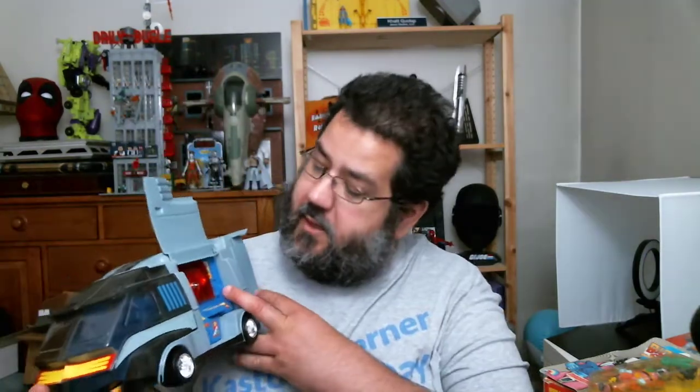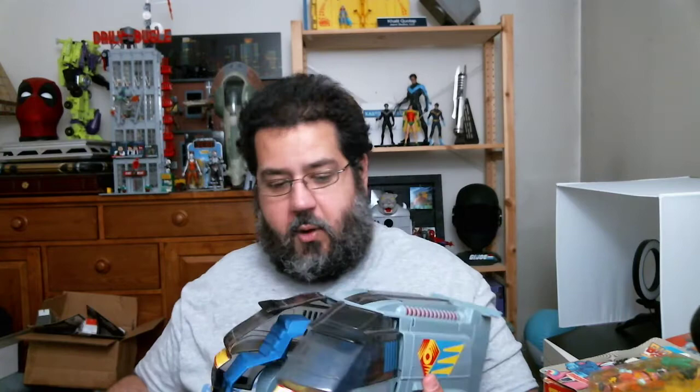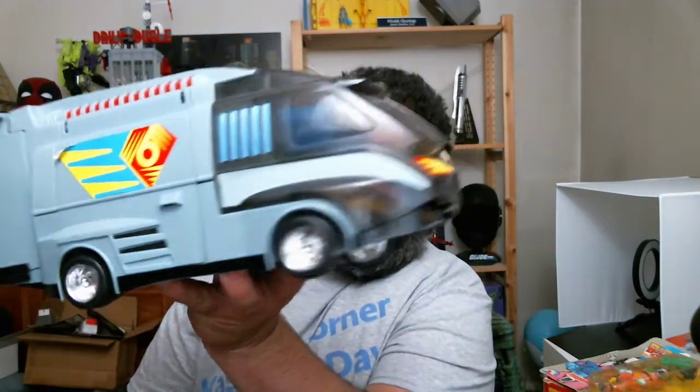It also has the pop-up here, which was made to hold the bike. So the bike actually fits in that little channel there, and it can pop up. And then the front end, this side panel opens up and has another area. It's such a fun playset. And then the front end opens up like this so that the quad can also fit in, and everything's included in the vehicle.